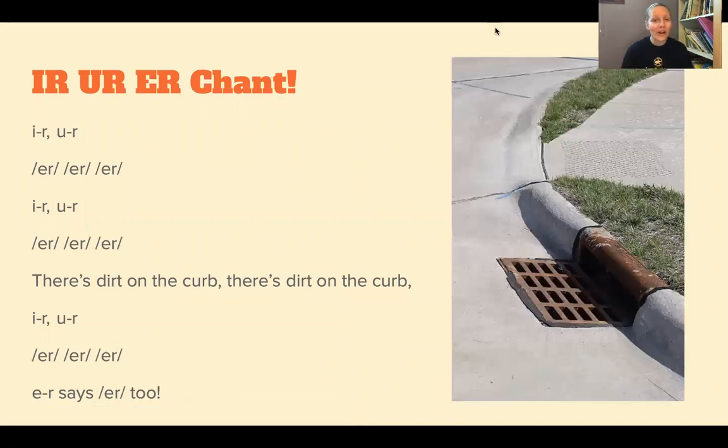If you recall, I have chants and songs for everything. So we talked about what it is right here where the cement, that hump, meets the road to the sidewalk. And we talked about what that was because it's an important word for this week. And we said, that's a curb. So we have this curb right here, and it goes along in our little chant. I'm going to do it, and if you want to join along with me, that would be fabulous. So here it goes.